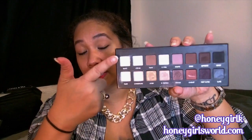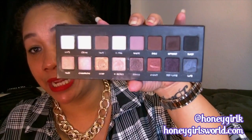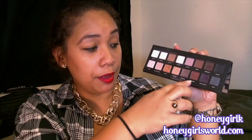This palette is awesome. It's got a full row of matte shades on the top and then shimmer shades on the bottom. The shade range is just great because they have like a great purple here. Just a great range of shades, pigmented, buttery, super awesome. I love this palette. It is definitely one of my all-time favorite palettes.